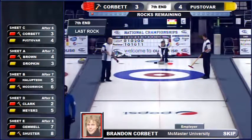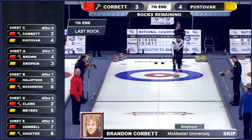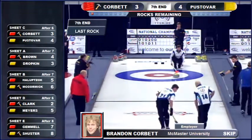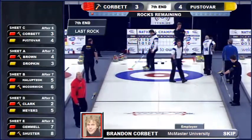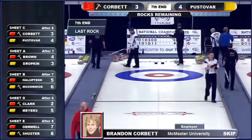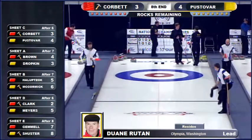So, this is a pretty important shot here. It's a simple shot, but executing this puts control of the game into Brandon Corbett's hands. Nicely done. Well thrown. And a blank end here in the seventh, and Derek and Brandon Corbett are going to be retaining the hammer going into the eighth.